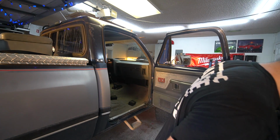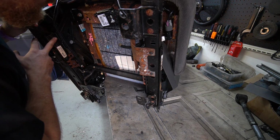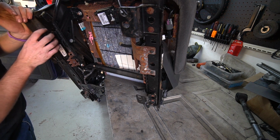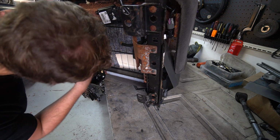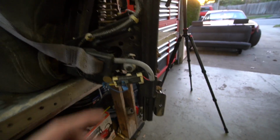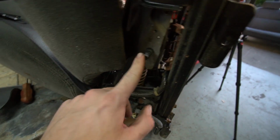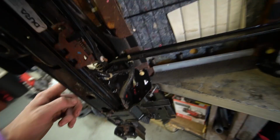Oh man, there's a lot of stuff on here. So it doesn't look like we have a huge hope of modifying these rails. I was thinking about chopping this and welding a spacer in between, but then you've got this spring system here. Alright, so I got the side pieces off, and the only thing really attached here is this. This is the lever to adjust the backrest, but it's self-contained and goes to the backrest. It looks like nothing else attaches here.